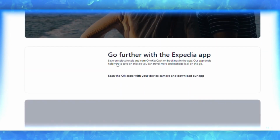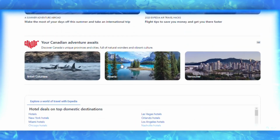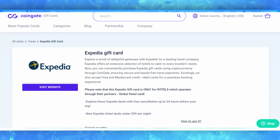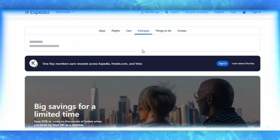Number 1. Official Expedia website. Visit the official Expedia website, look for the gift card option, usually located on the right side of the page. Choose the desired amount for the gift card and proceed to checkout. Provide your banking details for payment.